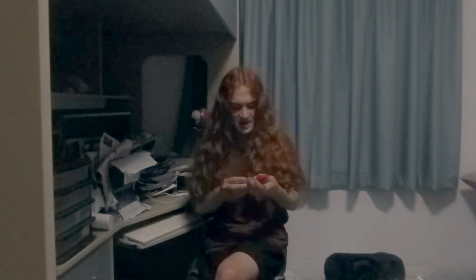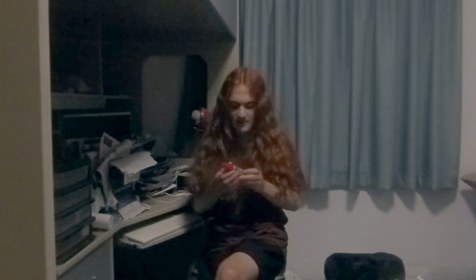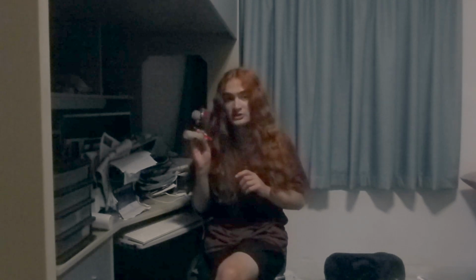But still, just a typical foundation. It was a bit heavy, but that's also being nitpicky because it wasn't over the top heavy. So I don't think I'd repurchase it again, but it is a cheap drugstore brand foundation, and it fit my budget for what I needed.